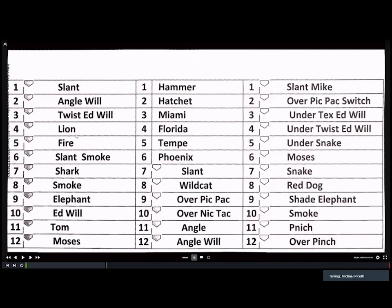Red 4, base lion. Hatchet, hammer, some of our zone pressures that we have. We have Moses, which is a great stunt against wing T teams. I'm going to show you guys some clips here momentarily on those. Red dog's another good one to bring, and so is our angle will package, which we'll have here as well. But a lot of teams start to go fast, and they'll break out of the huddle, they'll run to the line of scrimmage, and they'll try to get a play off.